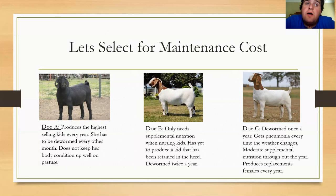And she does not keep her body condition up well on pasture. So we're going to have to feed this animal throughout the year. We're going to have to keep feeding this animal, even when she's not nursing, even when she's not bred. We're going to have to keep feeding this animal in order for her to stay in condition that she could go into breeding when we want her to.